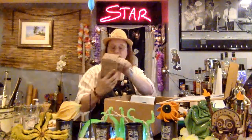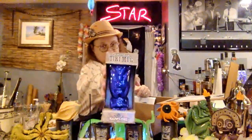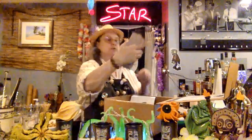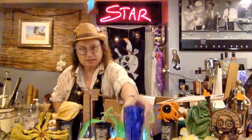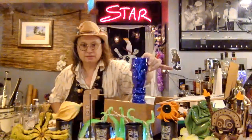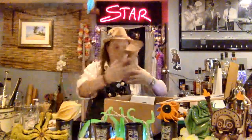And what I got was the Happy Tiki. So here's this bright blue tiki guy. Yeah, looks really kind of cool. I haven't opened the box yet to see what he looks like inside. So it's just this azure blue color, sort of a narrow base. That's a pretty cool little tiki guy right there. You can see that. Nifty. All right. So that'll be a nice addition to the collection.